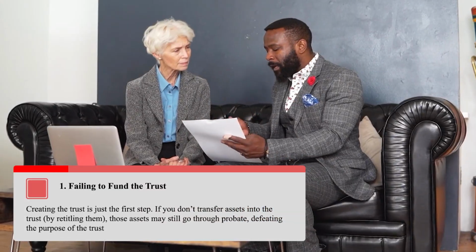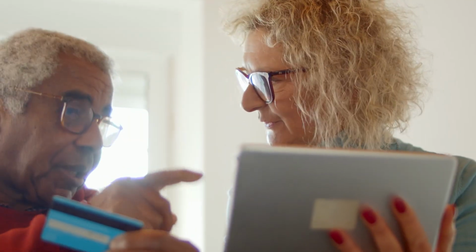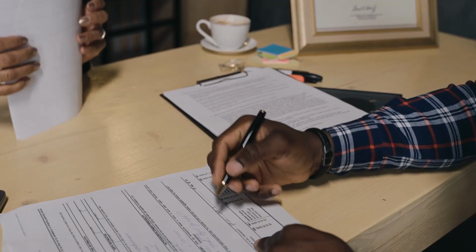There's failing to fund the trust. So probate avoidance is lost. One of the main reasons people set up a revocable living trust is to avoid probate, which is a public, time-consuming, and often costly court process required to transfer assets after death. If the trust is not funded, meaning assets are not retitled or transferred into the trust, those assets remain in the individual's name and must go through probate, defeating the key advantage.